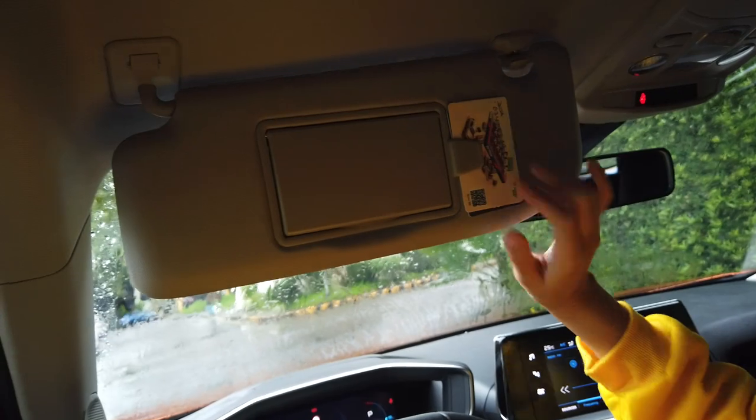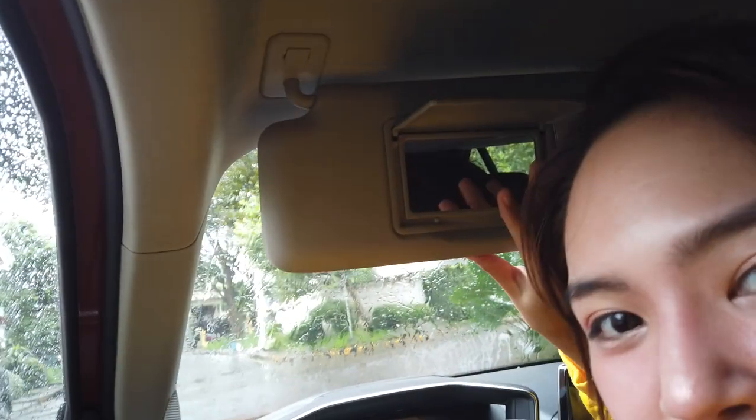That's crazy. So as a girl, I think ang pinaka-complaint ko na is this one. So it doesn't have light. Which is okay lang naman. But yeah, you know, when you need to do your makeup.